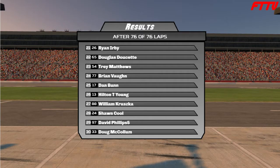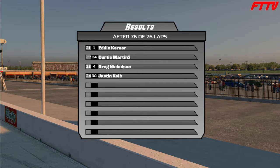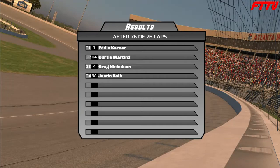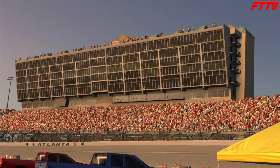And Hilton Young 26th. William Krusky 27th. Sean Cool 28th. David Phillips 29th. Doug McCullum 30th. And then you got Eddie Kerner coming home 31st after an impressive run at the beginning of this race. Curtis Martin 32nd, and Greg Nicholson 33rd. So now we'll bring in the winner here, Justin Krasnowski.